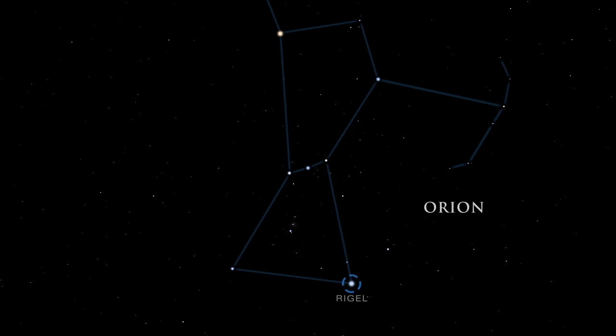Rigel, one of Orion's knees, is a triple star system made up of two smaller stars orbiting a blue supergiant. Rigel's blue supergiant star has a short lifespan. Blue supergiant stars are much hotter than our Sun and use up their fuel quickly. Orion's belt is easy to spot. It is made up of 3 stars: Alnitak, Alnilam, and Mintaka.